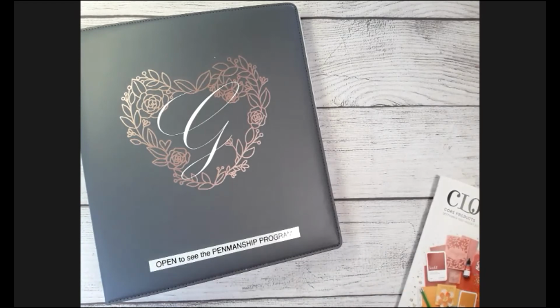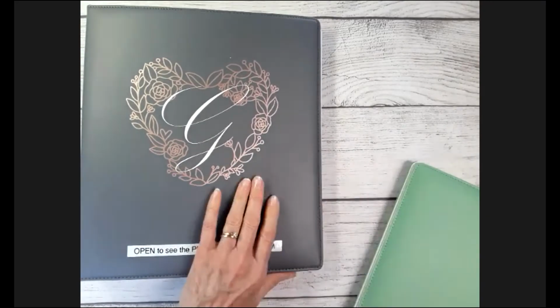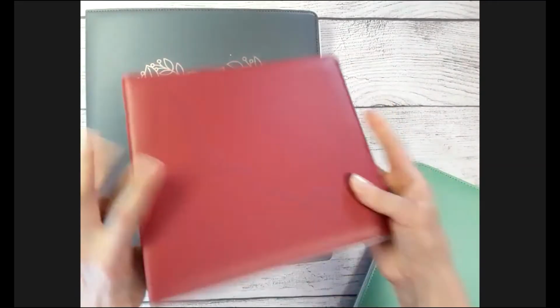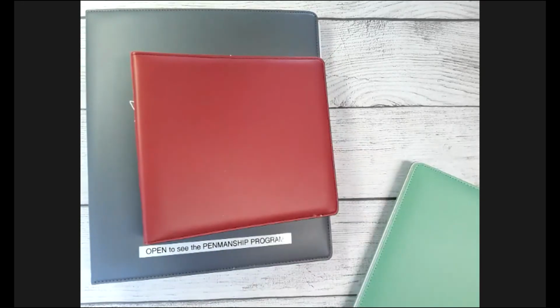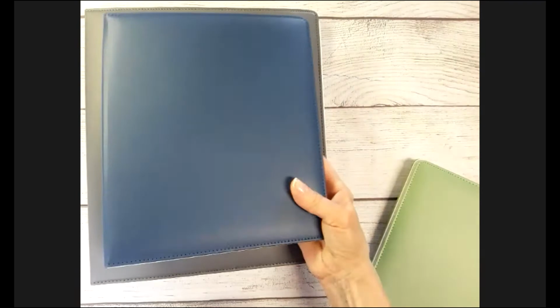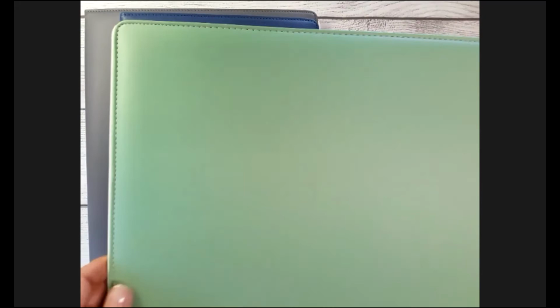So let's take a look at some of those other size albums. We have these Everyday Life albums in 8.5 by 11. This is the 6x6 size, and this is the new scarlet color. And you saw, and I set it aside, this is the 6x8 size, and that's the 6x6. And then we have the 12x12. You wonder, why would you need a 12x12 when we have all kinds of other albums? We have postbound and D-ring.